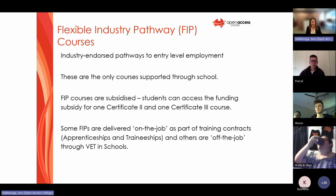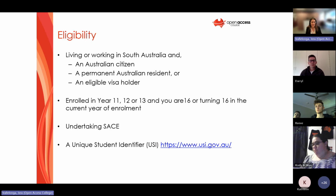In order to access the funding, there are some eligibility requirements. Students need to be living or working in South Australia, and need to be either an Australian citizen, a permanent Australian resident, or an eligible visa holder. If you need any more information around the visa status, there is information on the Skills SA website, and I can certainly point you in the right direction. Students also need to be enrolled in year 11, 12, or 13 and be 16 or turning 16 in that year.